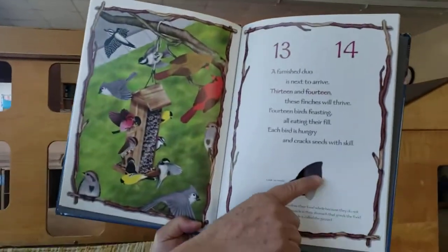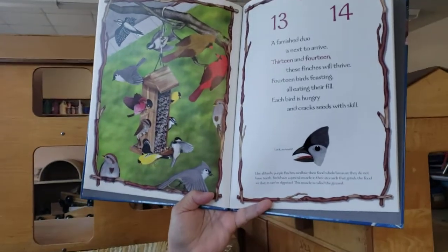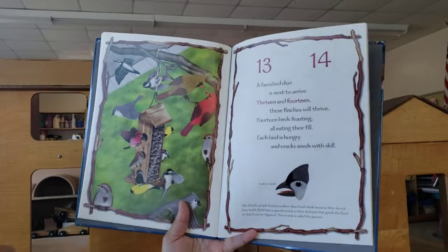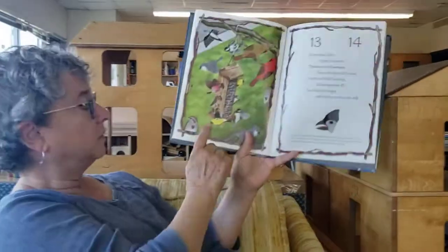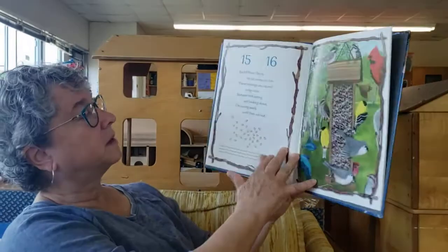This is the front of the finch. So let's see if we can find our finches over here. There they are. 1, 2. Here's number 2. So 13 and 14 birds.